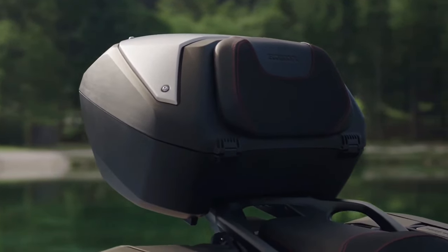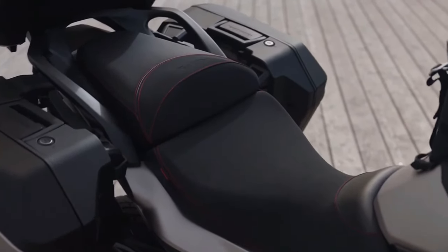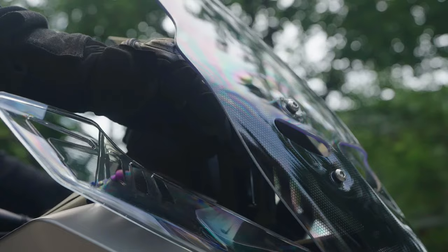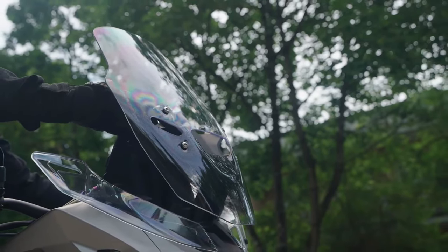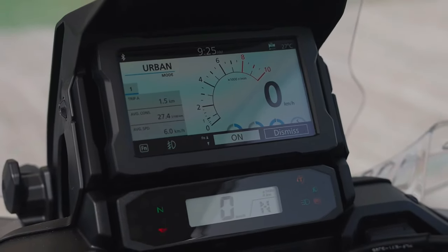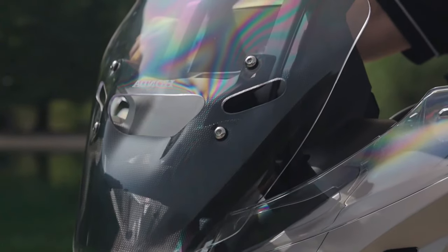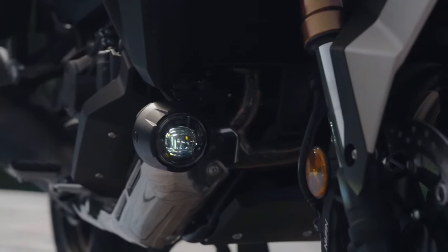Honda has equipped the NT1100 with an advanced suspension system that includes adjustable 43mm telescopic front forks and a rear monoshock. This setup allows riders to fine-tune their suspension according to their preferences and riding conditions, ensuring optimal comfort and control. Comfort is a key priority in the design of the NT1100.